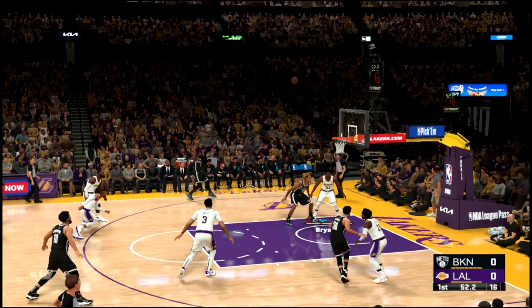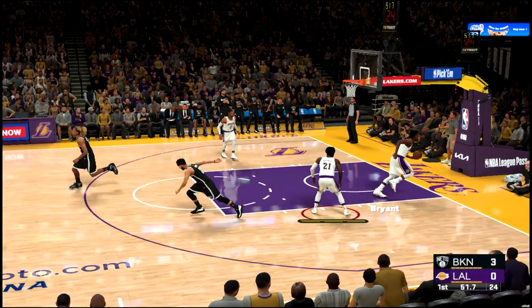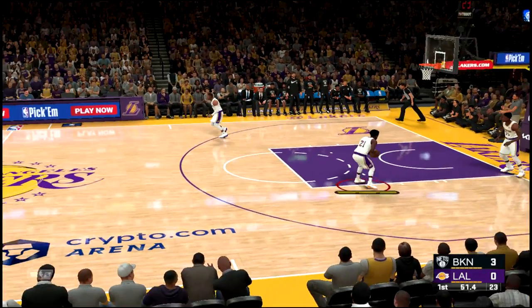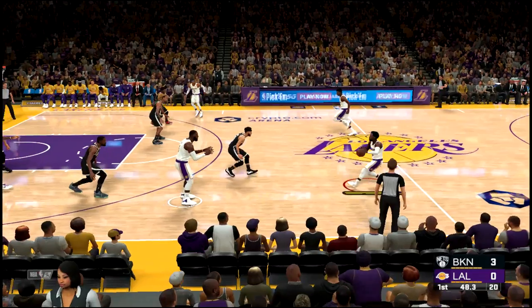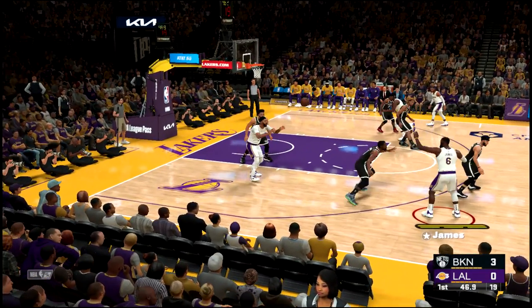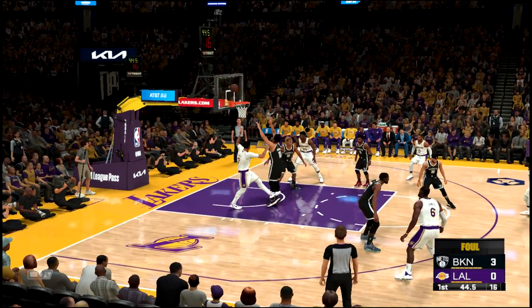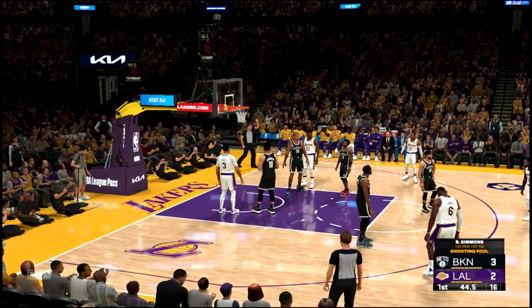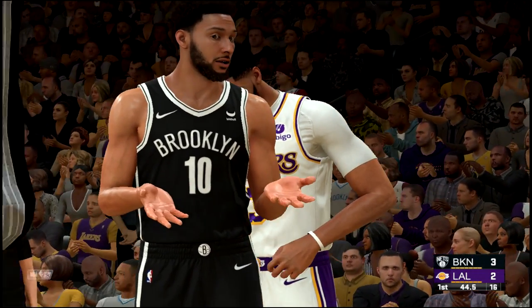The three, Durant. He buries it from three. Slick shot by Durant. Gets the pass and is in his motion a second later. Beverley, the pass to James. Here's Davis. And that one goes in as he's fouled. It'll be 3 points if he converts the free throw.